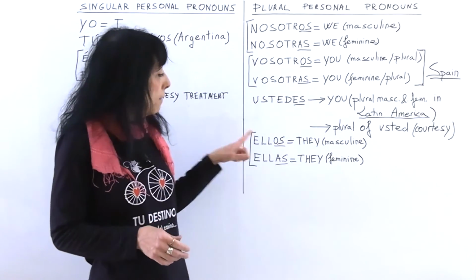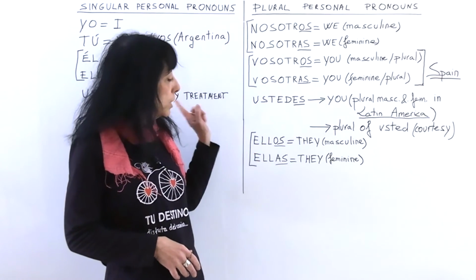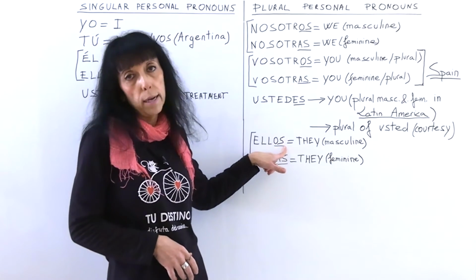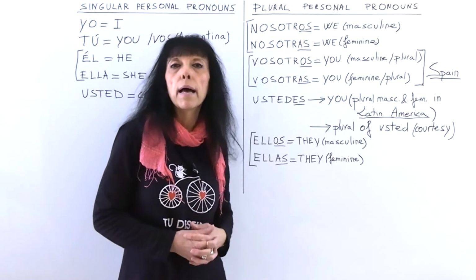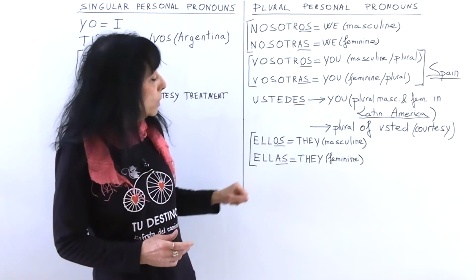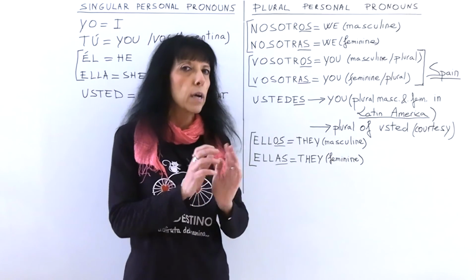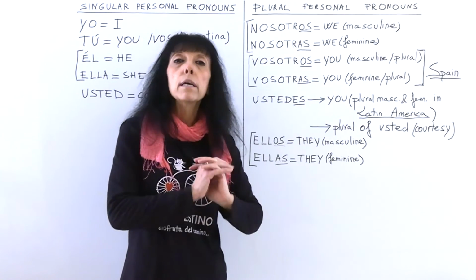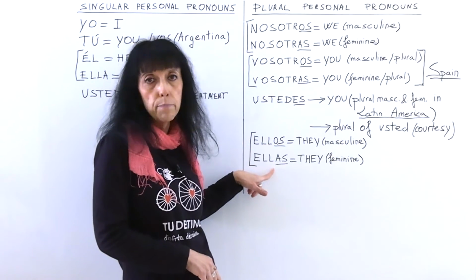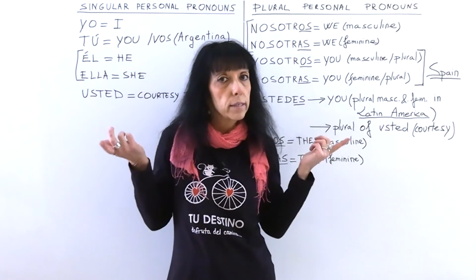And they, masculine, is ellos, like ella, but changing the feminine A to an O, because this is masculine, and in plural we add an S, as with all the words in Spanish ending in O. To form the plural we add an S. That's why all these personal pronouns finish in S, because in Spanish, after a vowel, we add an S to form the plural. If you remember that, we have studied that topic in previous videos. And the feminine, again, we change the O to an A, so it's ellas. It's not very difficult. You only have to memorize it and practice.